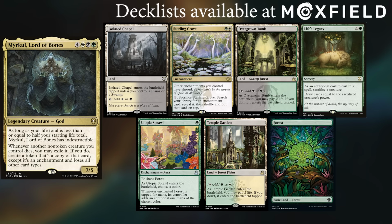Last but not least, a lot of people have asked to see it again. I'm playing my Myrkul deck, keeping Isolated Chapel, Sterling Grove, Overgrown Tomb, Life's Legacy, Utopia Sprawl, Temple Garden, and a Forest.